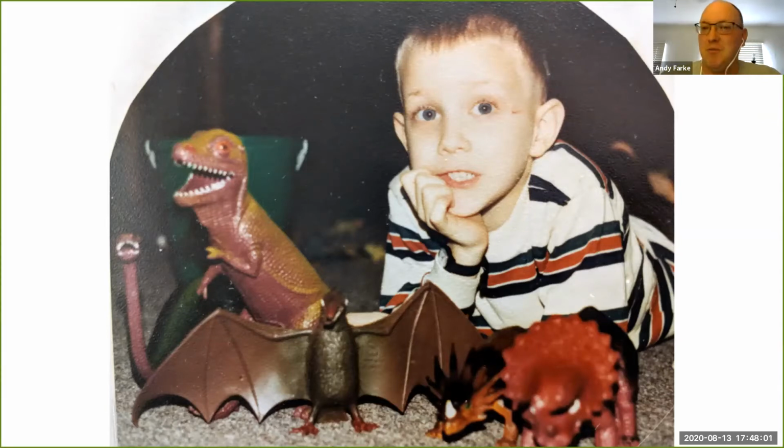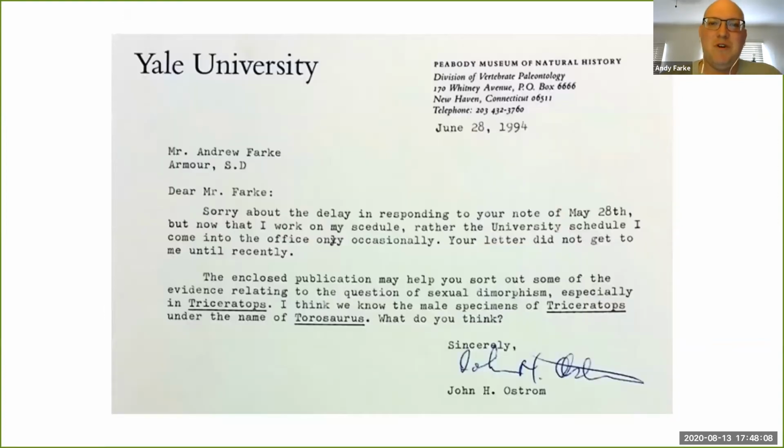Some of them wrote back, some of them didn't, but I remember the letter that really set me on the path towards studying horned dinosaurs was this one right here. So I would have been between the summer of my 7th and 8th grade year, and I'd written to John Ostrom, who is a very well-known research paleontologist. He was instrumental in sort of changing our view of dinosaurs.